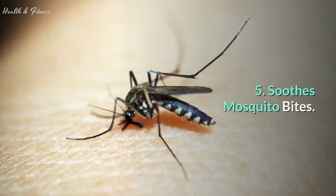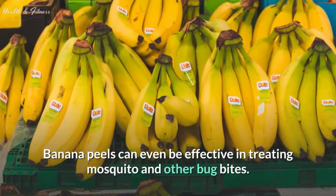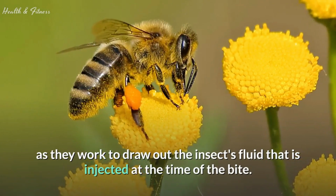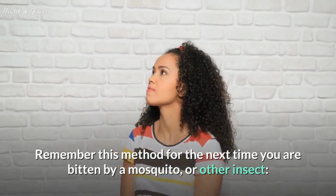5. Soothes mosquito bites. Banana peels can even be effective in treating mosquito and other bug bites, as they work to draw out the insect's fluid that is injected at the time of the bite. Remember this method for the next time you are bitten by a mosquito or other insect.